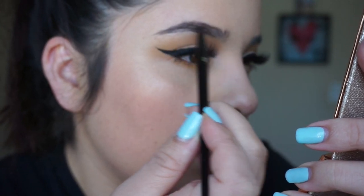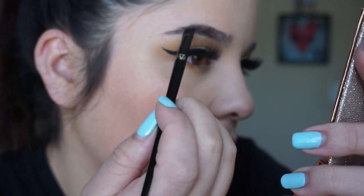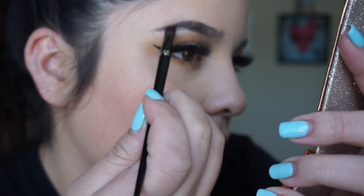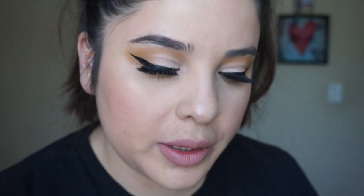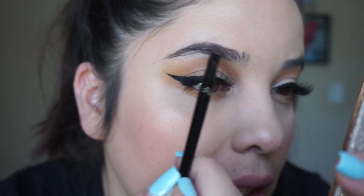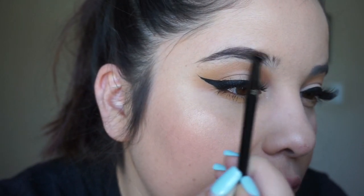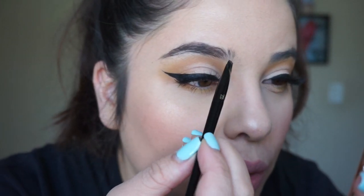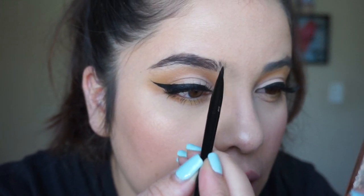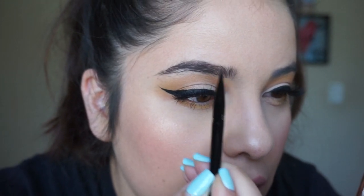Really nice. And then I'm just taking the rest of the product on the brush and just kind of spreading it out a little bit because I don't want my eyebrow too dark. Now it's pretty pigmented, I'm not gonna lie. It's pretty blendable. It doesn't seem to dry down too fast. So then I'm going to take a tiny bit more, and I'm just going to kind of flick it up in this area like so.